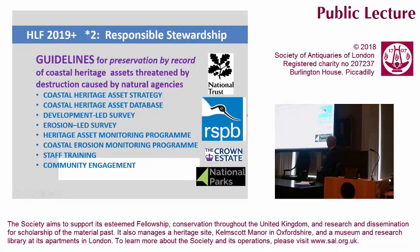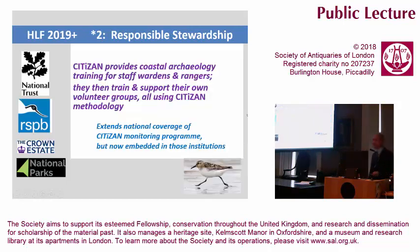And we're trying to persuade them, or we will hopefully persuade them, to use community engagement and train their staff, to indulge in some heritage asset monitoring and some coastal erosion monitoring programmes as part of a voluntary protocol which we hope they'll adopt. We call this responsible stewardship.